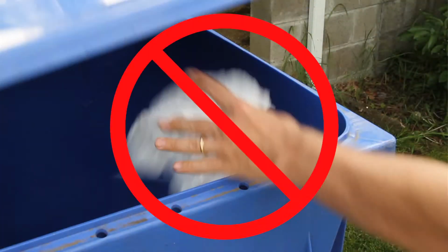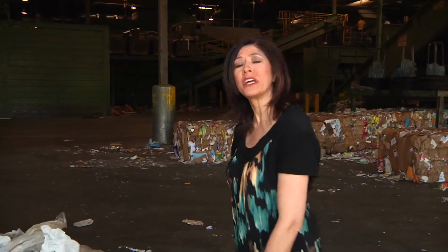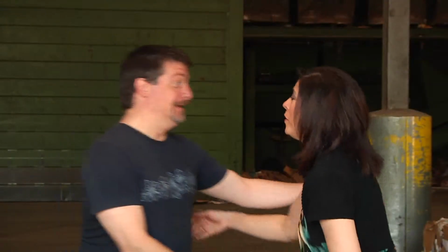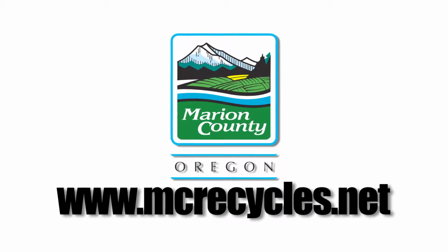So when it comes to plastic bags, don't put them in your mixed recyclables cart. Bring them to a collection site. Then you can help free us up. For more information, go to mcrecycles.net.